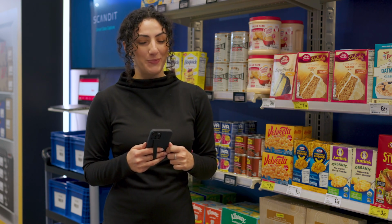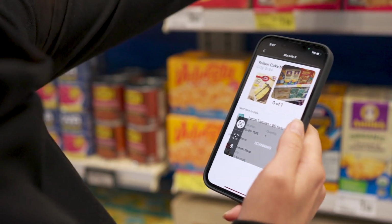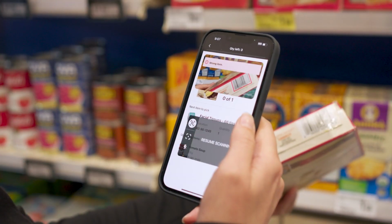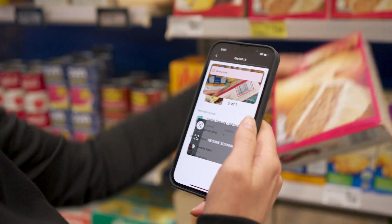Spices are a good example. So here I'm looking for a specific type of cake, but I'm a little bit distracted and I take the wrong one. In this case, Smart Data Capture powered by Scandit immediately gives me a notification that this is the wrong item, I shouldn't pick it.